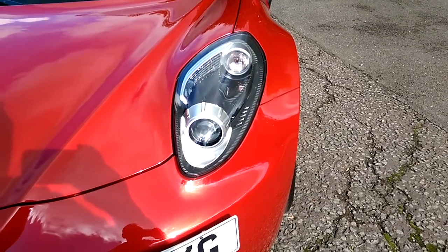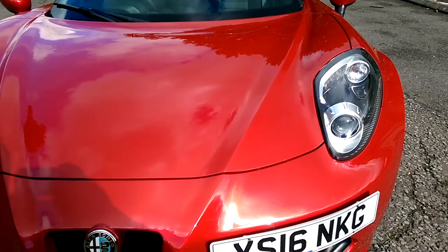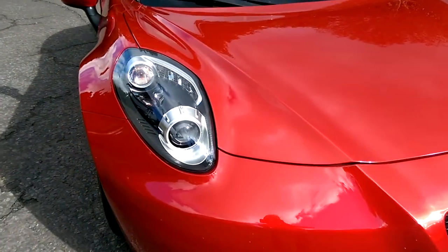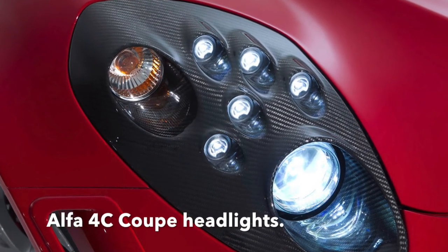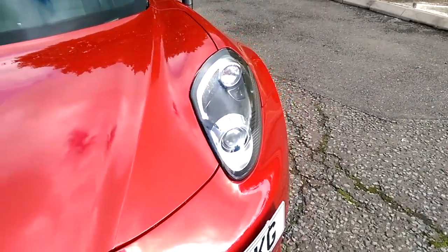Now, one of the key things that made a difference to the look of the Spider for me were the headlights. If you look at the headlights on this car, they are different from that of the coupe version. The reason being that on the coupe, they're like LED clusters, whereas on this version, they are proper bulb headlights.